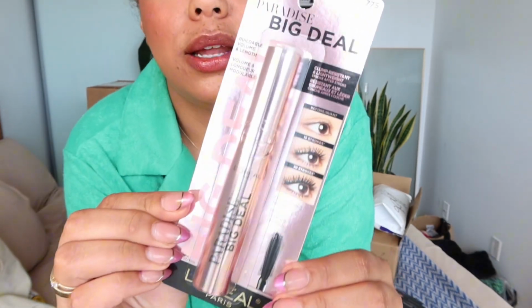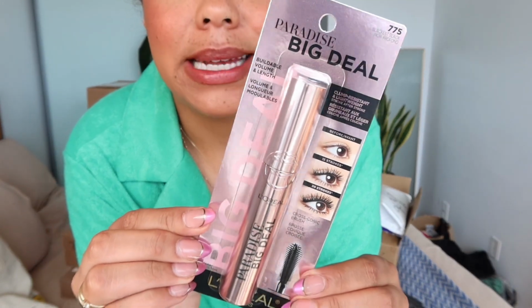I think what we have in here I already used. Yeah, I just filmed a video about this this morning. It is the L'Oreal Paradise Big Deal Mascara. Spoiler alert, I'm wearing it right now. What do you think? Generally, L'Oreal never misses when it comes to mascaras. They do such a good job. And they did a big one with this one again. I have to say, so far so good.